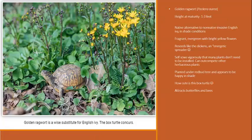Golden ragwort, 1 to 3 feet at maturity. It's a native alternative to non-native invasive English ivy in shade conditions. It's a fragrant evergreen with bright yellow flowers. It reseeds like the dickens, and it's an energetic spreader. It self-sows so vigorously that many plants don't need to be installed and can outcompete other herbaceous plants. And it attracts butterflies and bees.